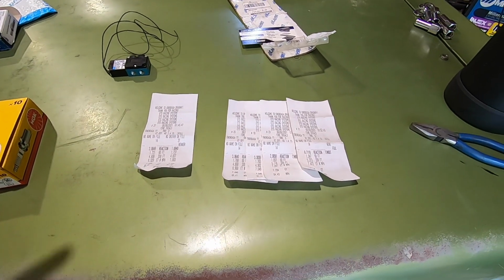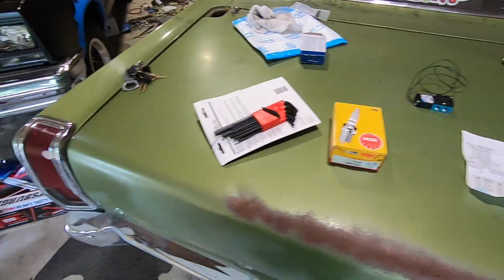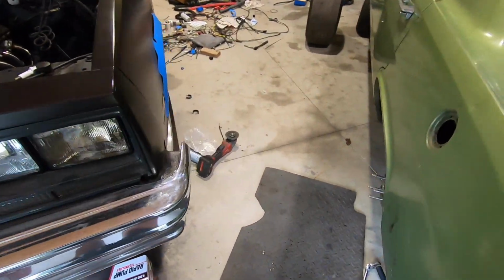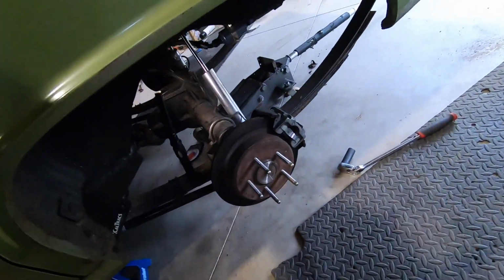Either way, I have some other stuff to do. Like I said, I got to put that on. I'm working on putting some shims in the springs.